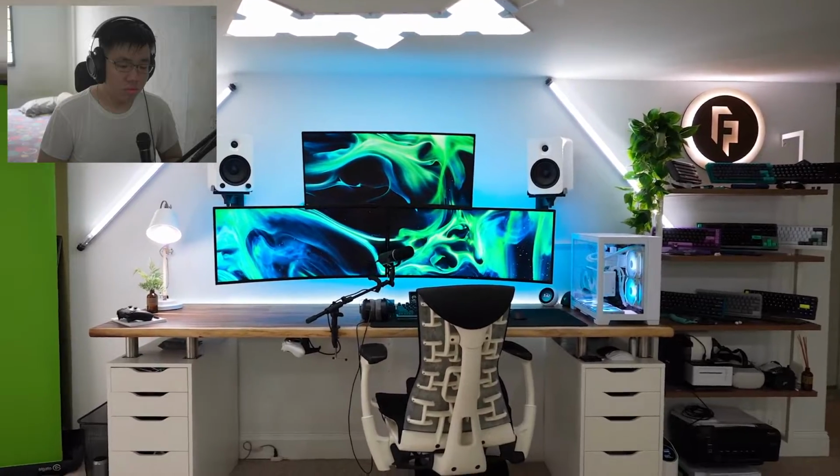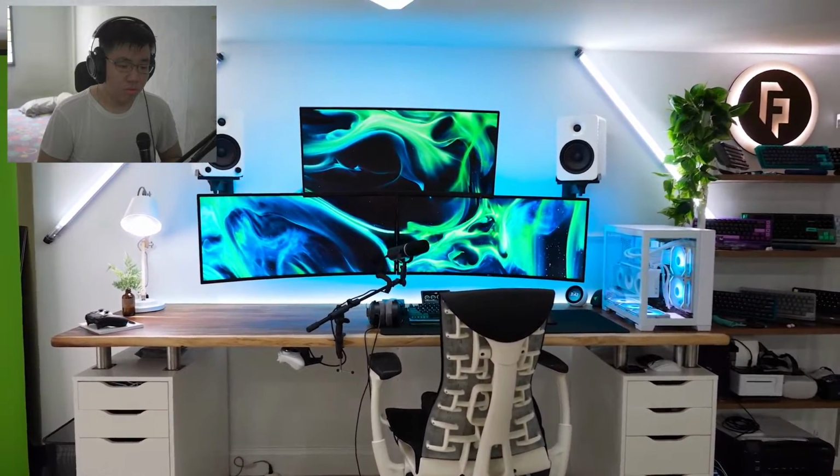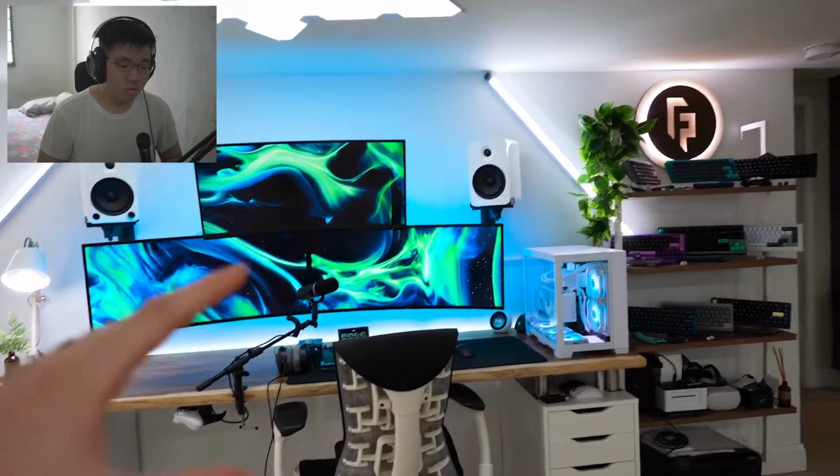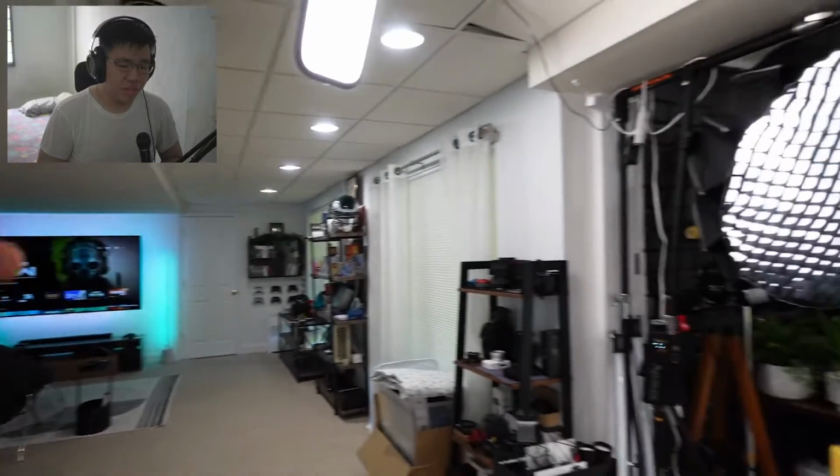This is where I am 99% of the time for PC gaming, all of my editing. This is the main setup that powers the channel. Kind of weird how it's a bit offset. A bunch to go over, as you can see. Man, hope you're ready. Yep, I am.